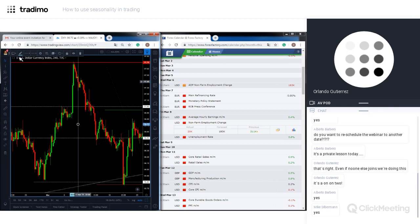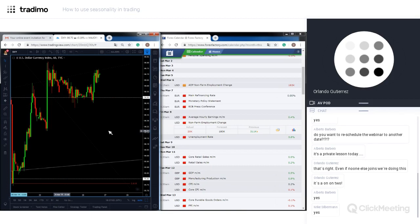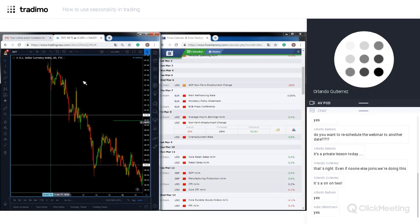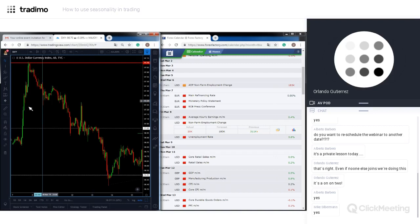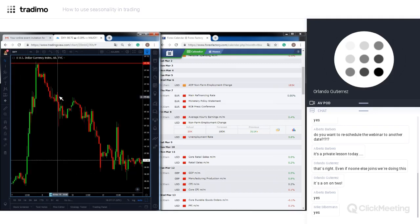Right here. And we are going to go to the hourly chart. The 4-hour chart is just way too big for us to differentiate the actual moves. So basically, we had right here on March 8th the non-farm payroll change. Yeah, I remember this one. This was the actual candle, this bearish candle right here.